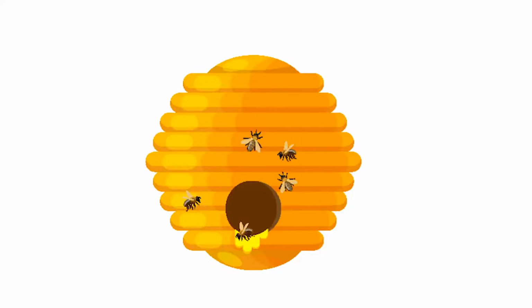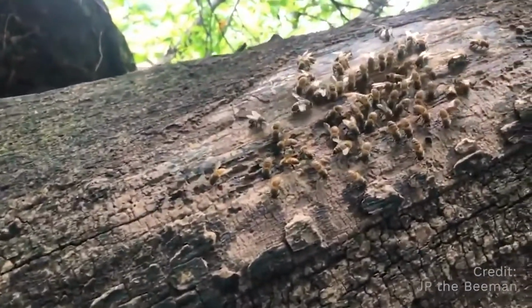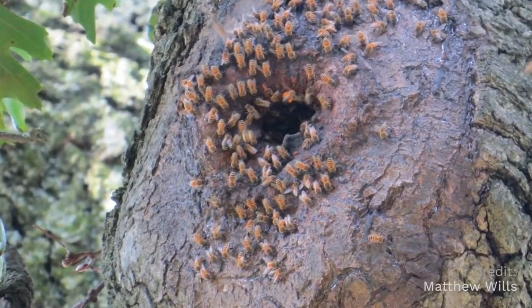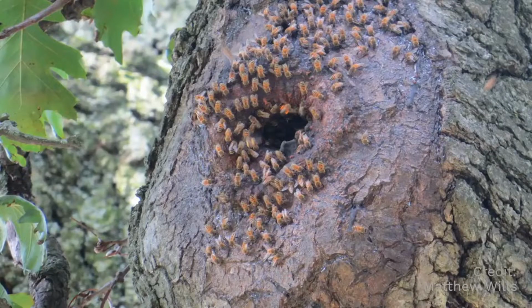Figuring this out isn't easy. It's not like bees can tell us. And bees are really kind of secretive. They live in a hive. We can't just pop our heads in there and check it out. Plus, they've got those stingers. They really wouldn't be happy about that if we did. But there is a way to get inside a beehive and see what's going on.